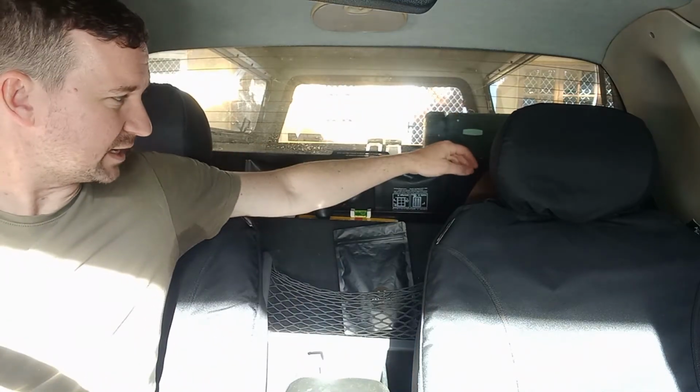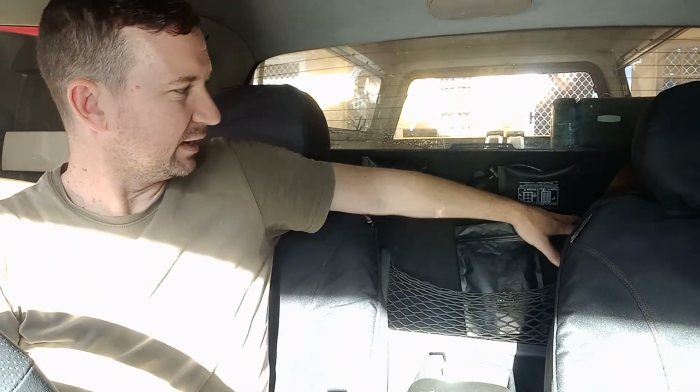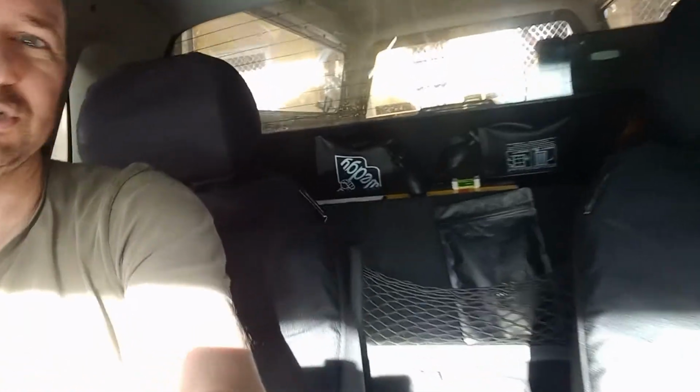So at the back here, there's actually a little shelf in the VYs. You'll probably find this in a lot of style side utes in Australia. It's like a little shelf at the back here, and there is a lip behind it, which is good. So it's sunken. So as you can tell, I've actually stuck my levels in there. So I'll just quickly show you.